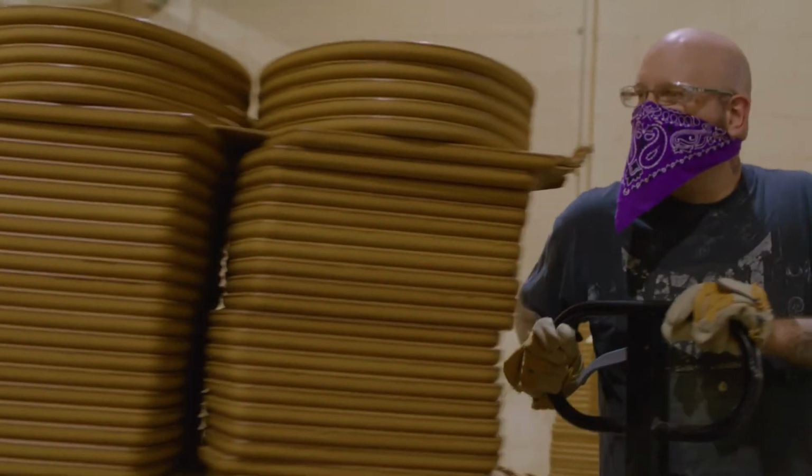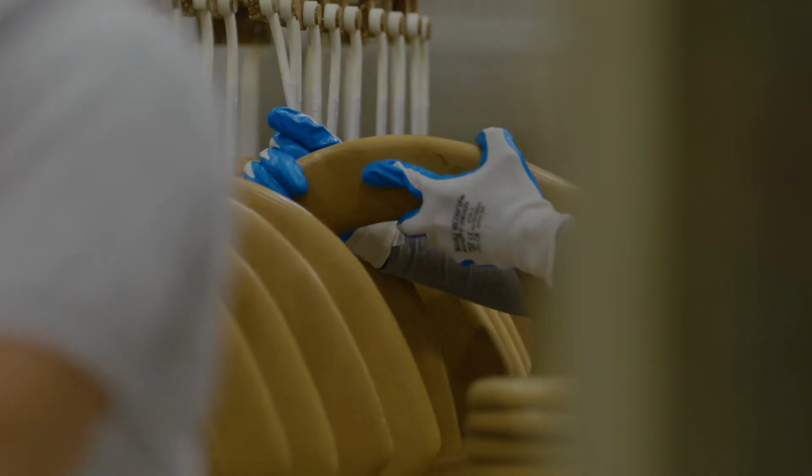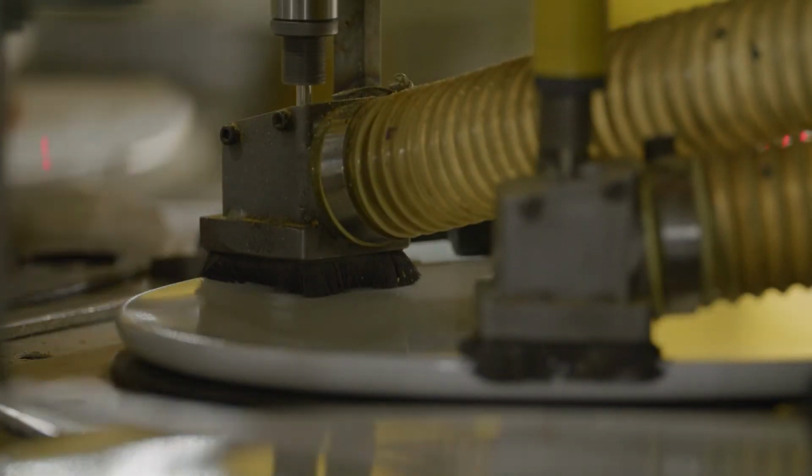After we mold the seats and covers, we remove the flash and sand the sharp edge off. From there it goes to our finishing process where we apply water-based paint. The final step is where we do the assembly of the seats and covers, and it's shipped to our warehouse.